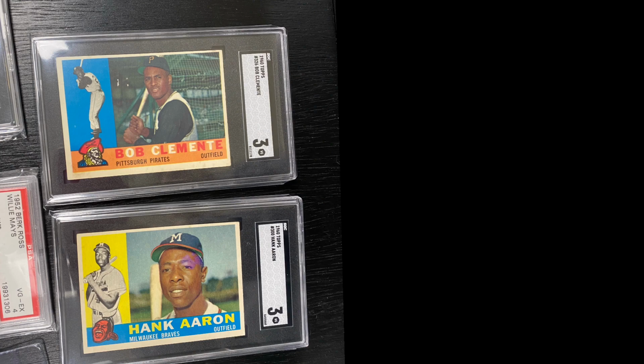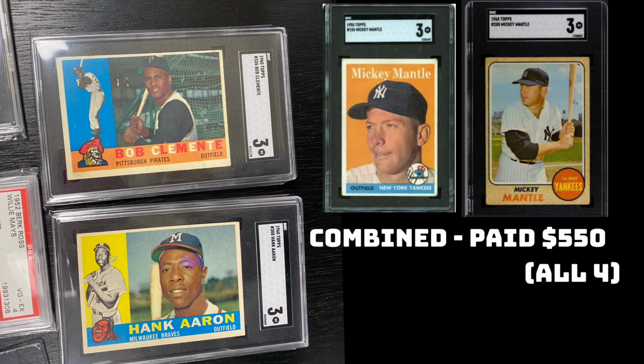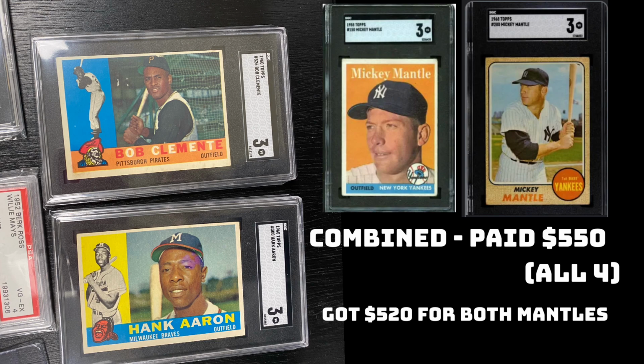And I said we'd come back to these. Here we are. I actually bought these with two different Mickey Mantle cards. I bought a 58 Mantle and a 68 Mantle, both in SGC 3s also. And I managed to sell those at the show. I didn't even get to take them home or even get a picture of them because someone else came up to my table and just bought them back off of me. But some awesome looking cards, and they were fun to have for a couple minutes.